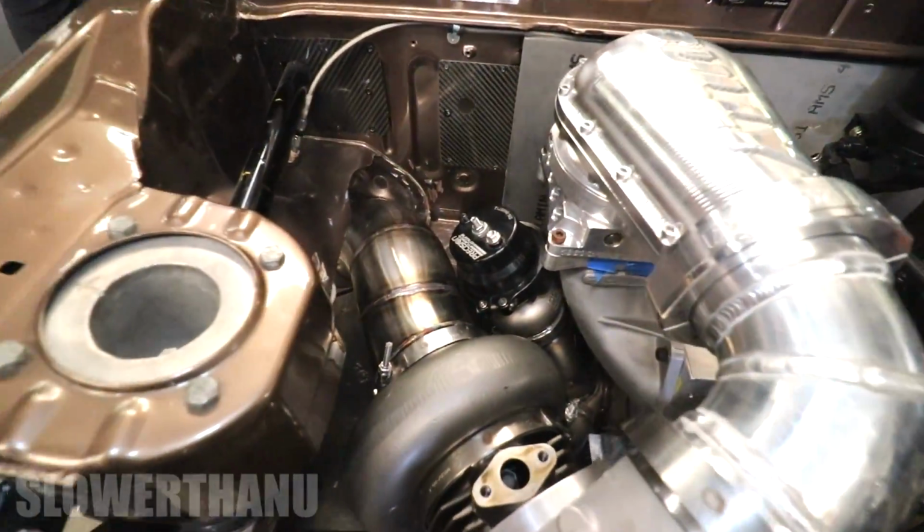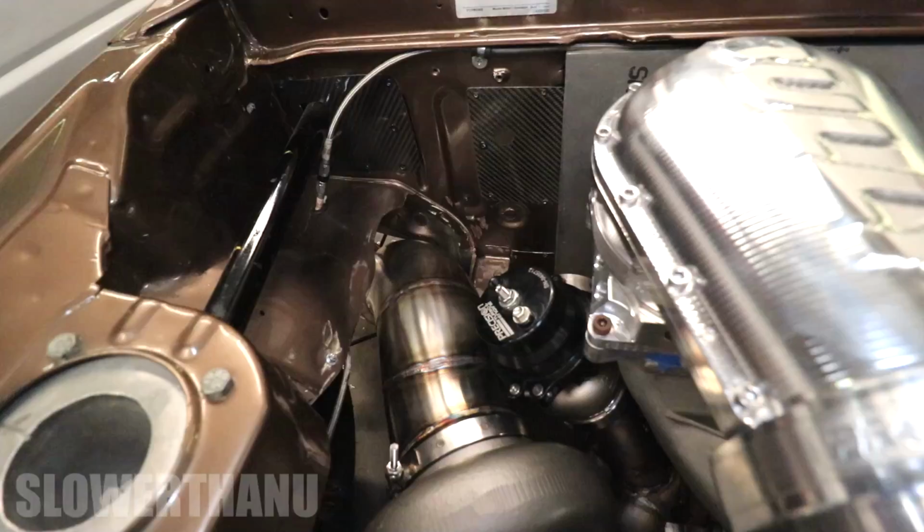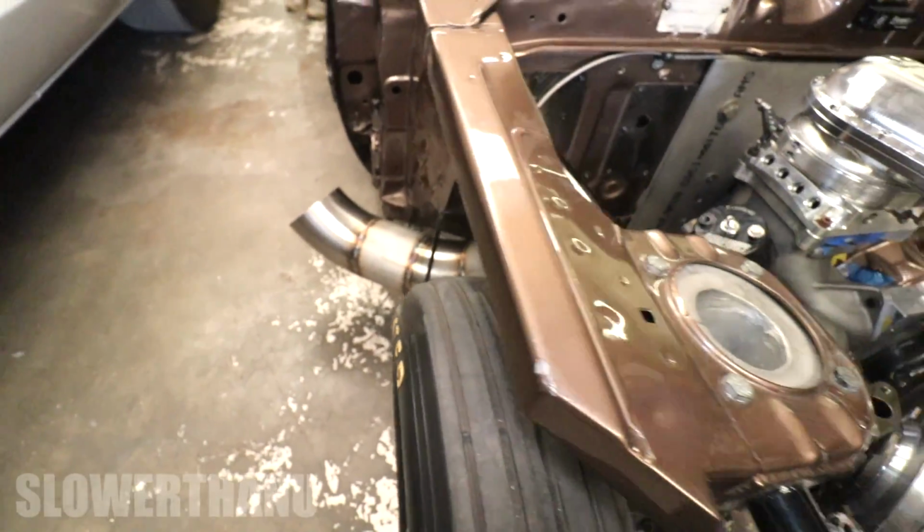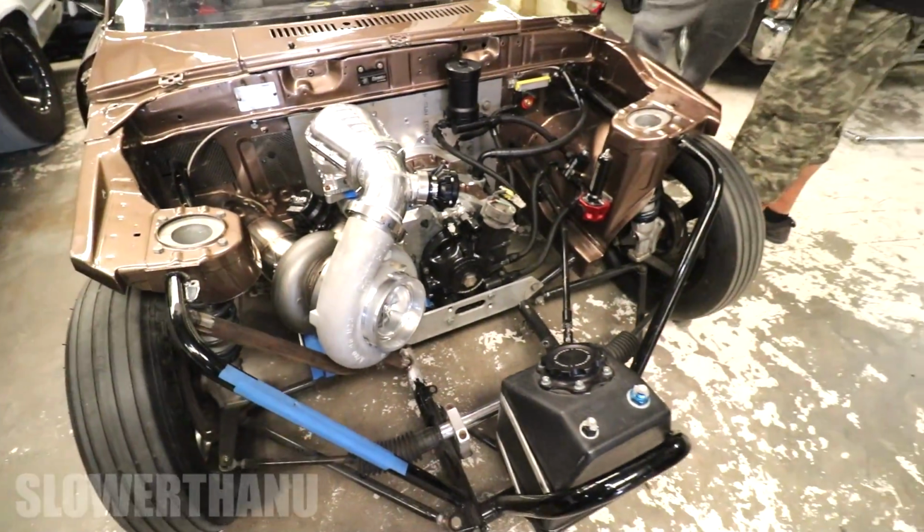Nick did an awesome job on this thing. Big old downpipe fits on through there and comes out right there. Dude, it looks badass with the front end on it.